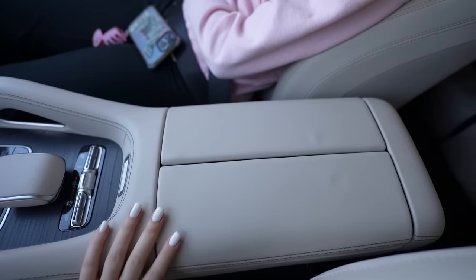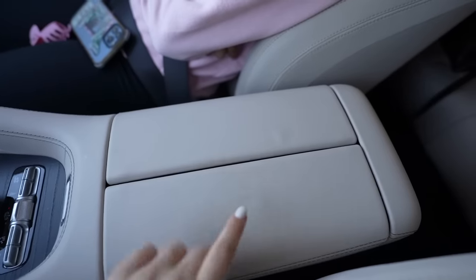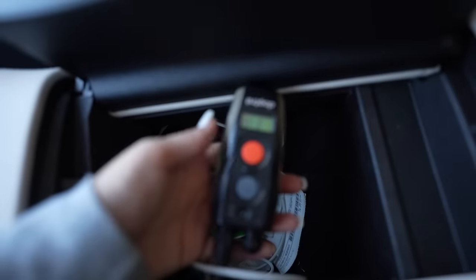This is my center glove box right here. This is my elbow. That's one of the bad things about this leather. If you press on it, it will stay dented for like 5 minutes. It sucks. Like here, in here, we got a charger, gum, lip balm, an e-collar remote for Ellie.